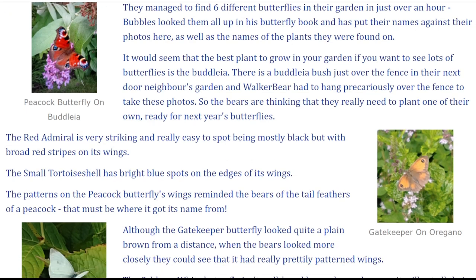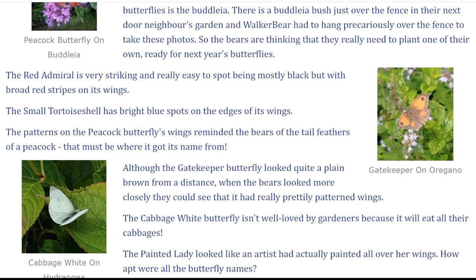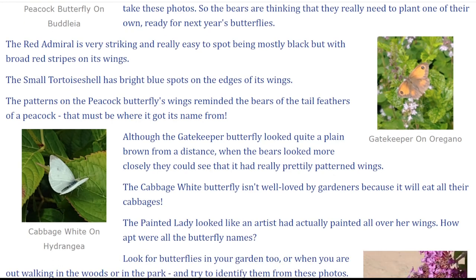The Red Admiral is very striking and really easy to spot, being mostly black but with broad red stripes on its wings. The small tortoise shell has bright blue spots on the edges of its wings. The patterns on the peacock butterfly's wings reminded the bears of the tail feathers of a peacock. That must be where it got its name from.